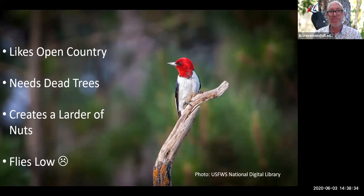This and a couple other species will actually collect nuts and acorns, and they'll use their beak to pound them into tree crevices, creating a larder or a granary is how it's referred to, even though it's mostly nuts, so that they can feed on these through the winter. Now, sadly, another threat to the red-headed woodpecker is that they tend to fly rather low. They'll do a sortie to grab an insect in flight, but they'll do kind of a low swoop, around the height of a speeding car. And there's quite a lot of documented impacts with cars. So that's a sad thing.